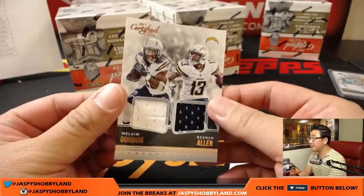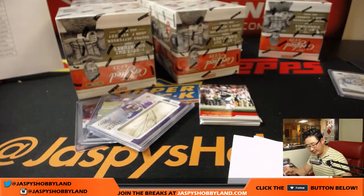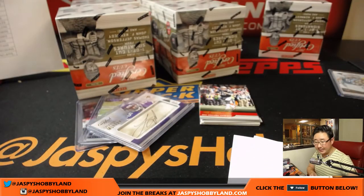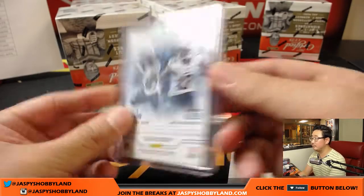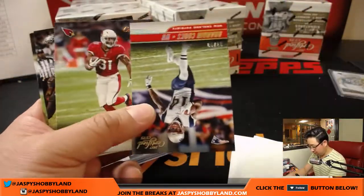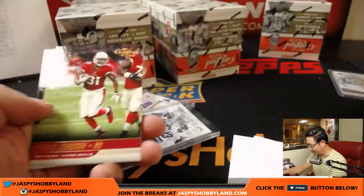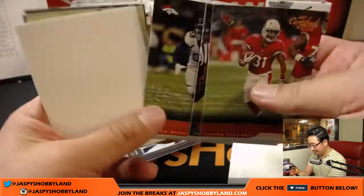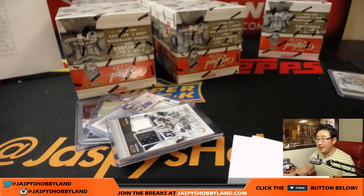Another dual relic. We got Melvin Gordon, Keenan Allen, 77 out of 99. Nice tandem there for the Chargers. That'll be for Ben. There's Brandon Cooks to 99. Nope, 7 out of 10. Sorry, not Brandon Cooks to 99. And there's Beast Mode in the back.